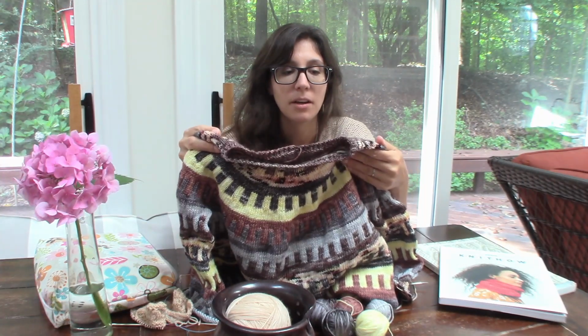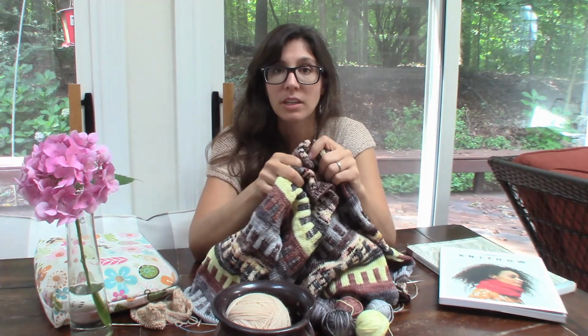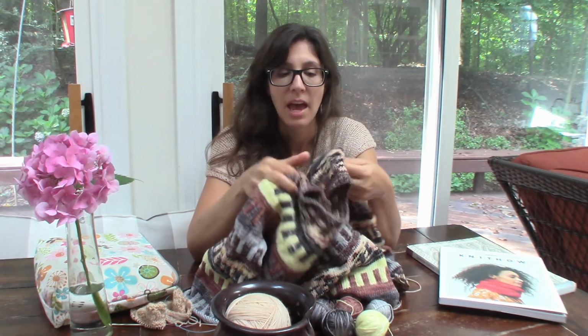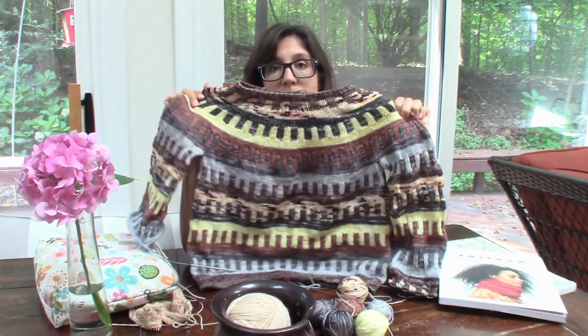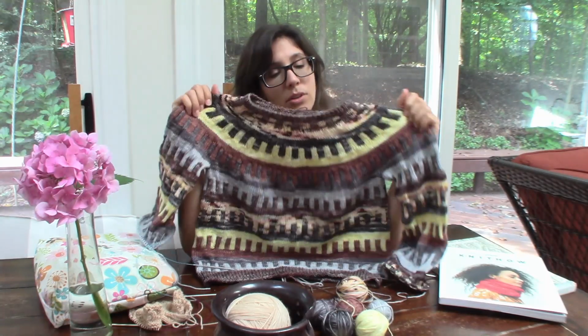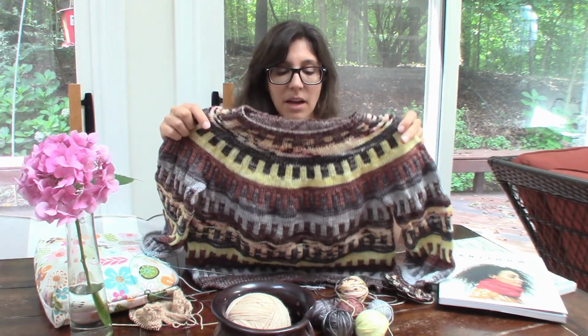It still probably is going to turn out smaller gauge than what she has, which is fine. I knit a size 3, and my guess is its finished dimensions are going to be a 1 or a 2, not a size 3. But I think that's going to work out fine. I have not blocked it.